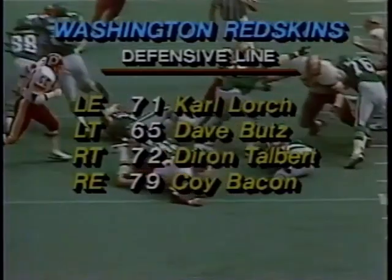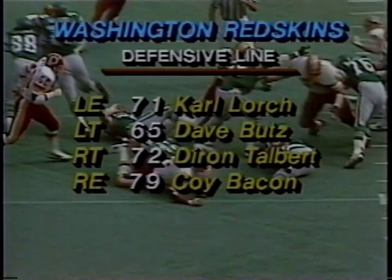He did. He got good penetration there. They really didn't get Talbert blocked. He was working to the outside, and he got in there and made the tackle. That was the thing that they wanted from Dyron Talbert. As we mentioned, Talbert is starting. That is one of the changes up front.